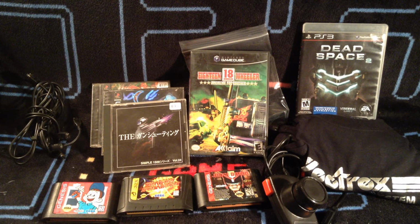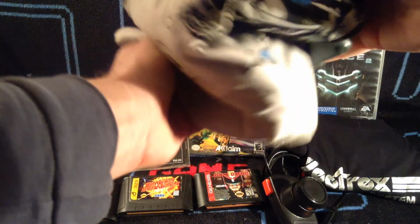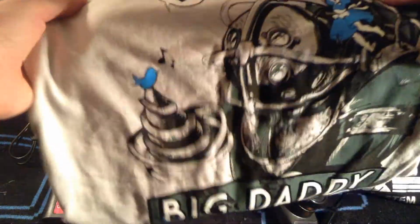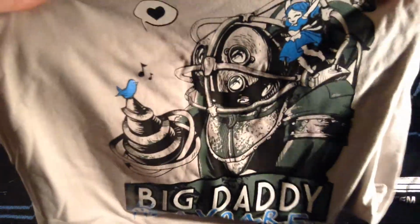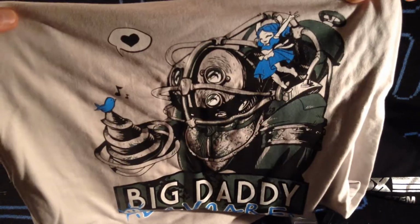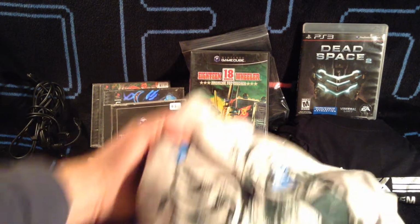She's a big fan of the BioShock series. And there's this very cool shirt that she managed to find that's BioShock themed. I don't know if it'll come out properly there, but let's see if I can let the bottom go. There we go. So it's Big Daddy's Daycare, which is kind of cute. If you've played BioShock, you get the joke, and she had to get that. She just loves that series.